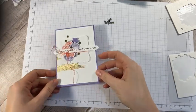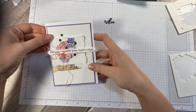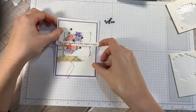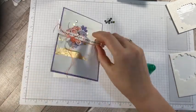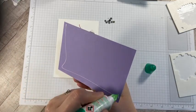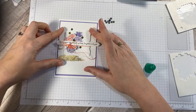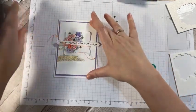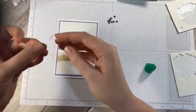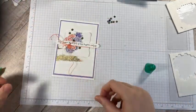So there we go. Let's put that onto a white card base, because that will then sit on there and the sentiment will be fine. In an envelope you've got a little bit of leeway, so although the sentiment slightly overhangs that card, it will still fit in a standard size envelope. You'll be all good with that. Oh, I've knocked my gem off. There. There we go. I like that coral on there.